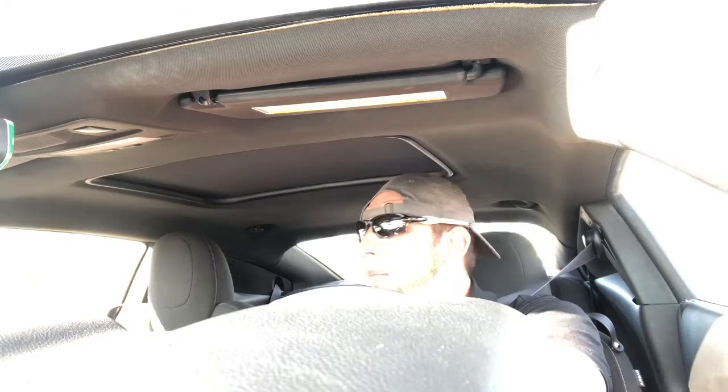All right, guys, so let's go ahead and take this thing for a test drive. First thing I do notice is that this thing does feel like a tank. I feel like there's a lot of blind spots. I also feel very low, which is kind of cool. It's got that sporty feel to it. But I do feel like I got a long nose, like it's forever out in front of me.